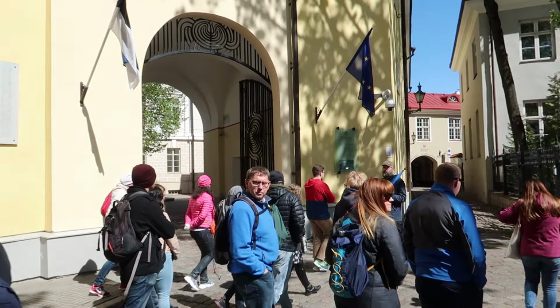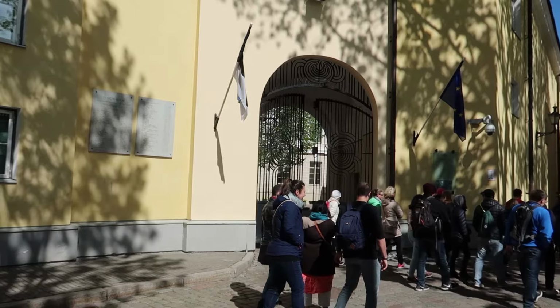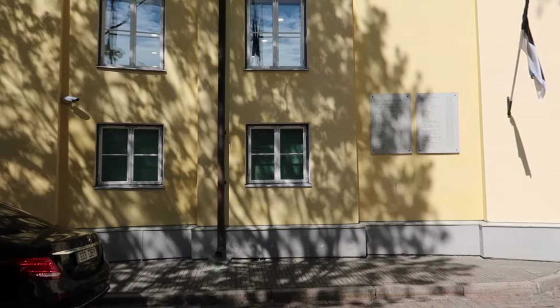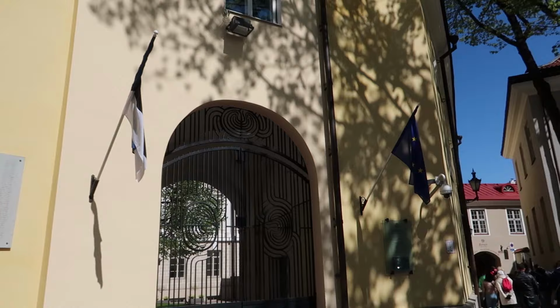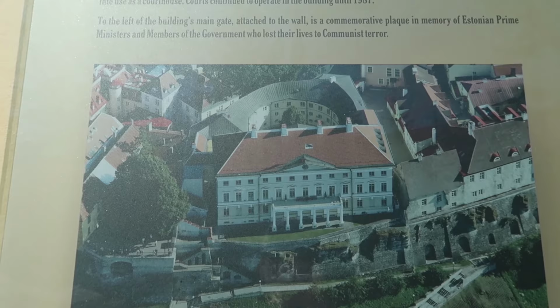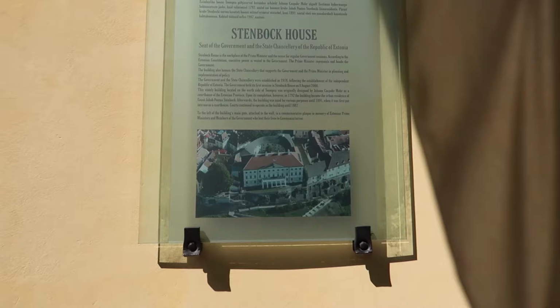Just come out of the Prime Minister's office here in the city. That is the Estonian White House, minus the security. Right, we're now heading apparently towards a viewing area. There's another look at it. You can see I'm around here somewhere looking at the back entrance, I guess. It's called Stenbock House, and it's the seat of the government and the state chancery of the Republic of Estonia.